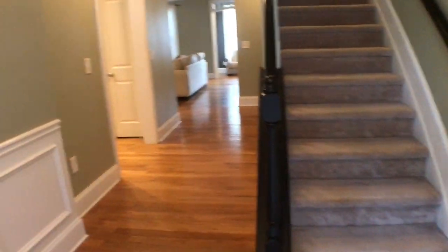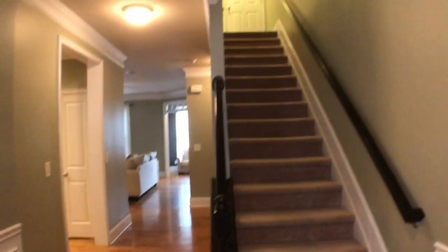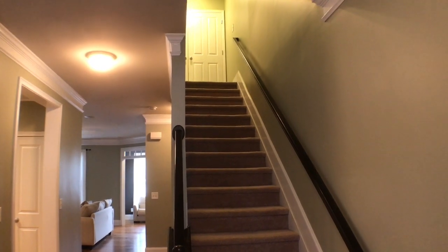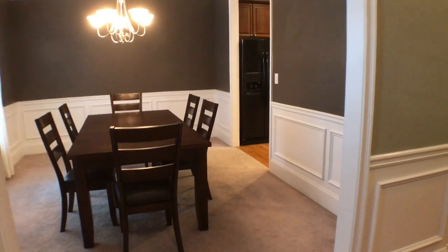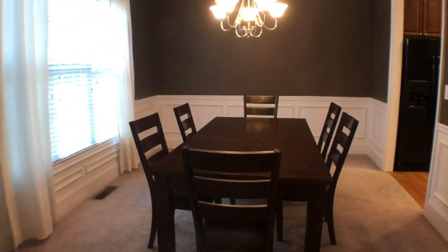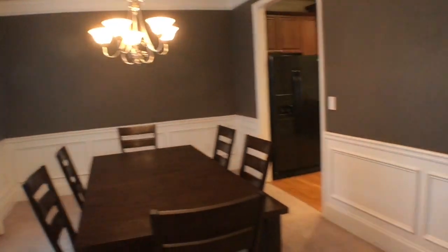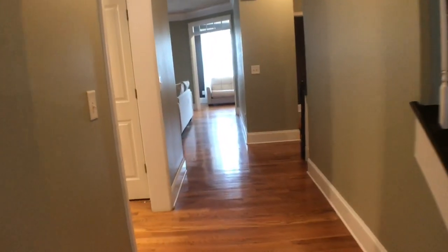As you enter, you could see the hardwood floor throughout the main level. Straight ahead is the three bedrooms upstairs. To the left is a full dining room. And as we enter, the kitchen will be on the left.